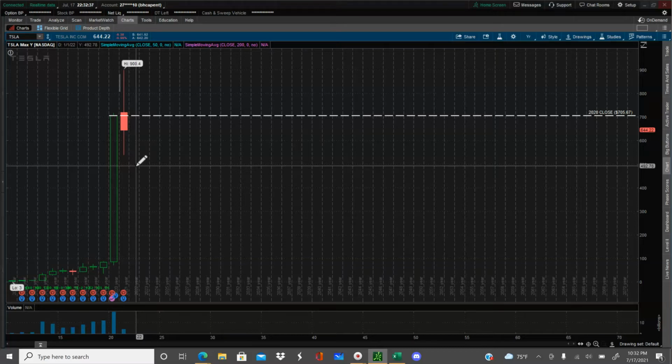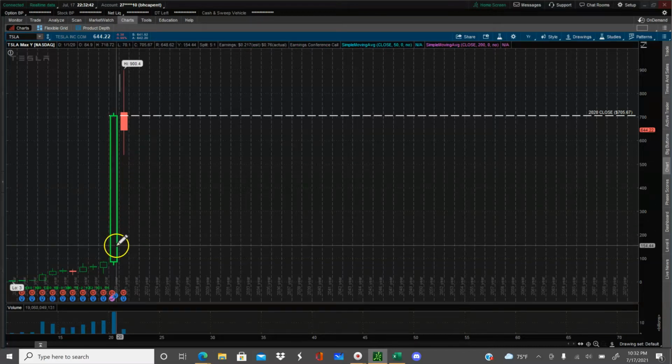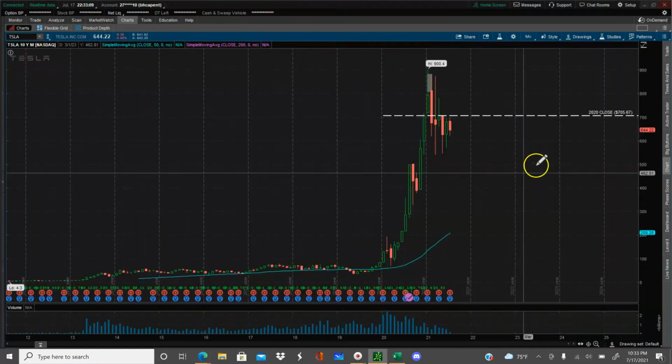So yeah, not a whole lot to see here on the yearly chart, aside from the fact that we had a lot of momentum during the year 2020, and that really propelled Tesla to new highs, like significantly new highs. And remember that Tesla did split its shares last year. I don't remember when, but yeah. Let's just go ahead and move on to the monthly chart and see what additional information we can gather.